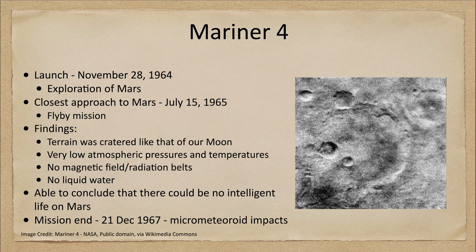And in fact, the Mariner 4 spacecraft was able to conclude definitively that there could be no intelligent life on Mars. Now, we still search for life. The idea that there might be life on Mars of some simple type is something we still look for today. And we do know that there is or was water on Mars in the past. However, the initial findings of Mariner 4 put to rest a lot of things that we had thought for decades before about the possibility of life or even some kind of civilization on Mars.